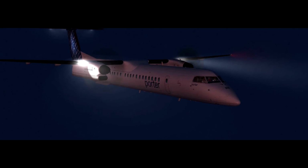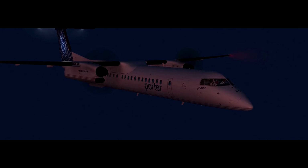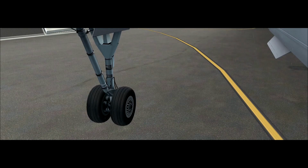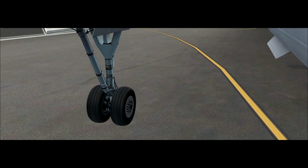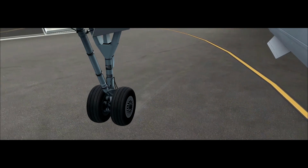This is really a product for those of you who are into making videos or looking at the externals and the imagery of your aircraft in flight. Not so much for people like me who tend to spend all their time in the cockpit, but it really does add, as they say, a level of immersion to the aircraft, which is kind of cool.